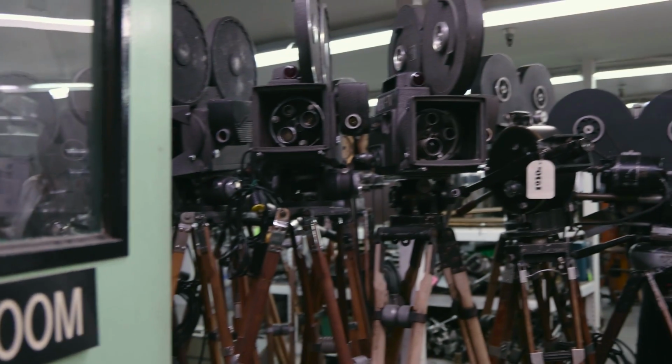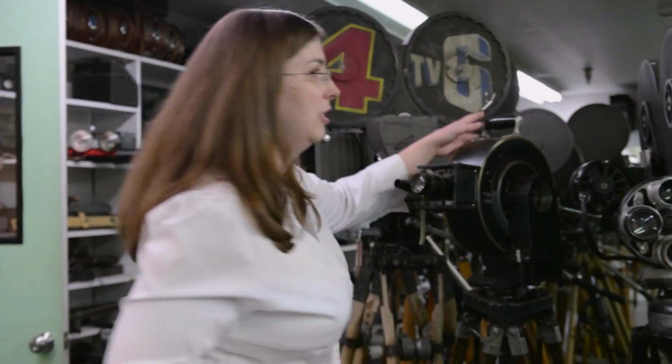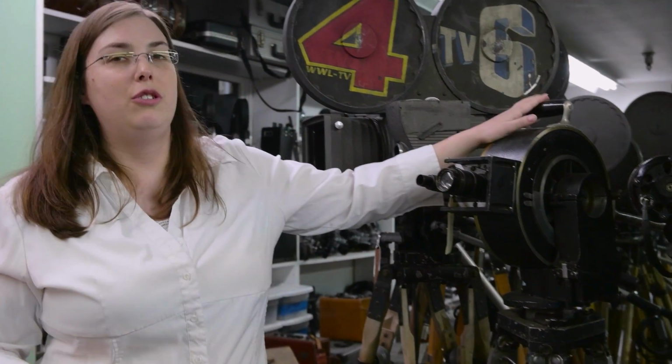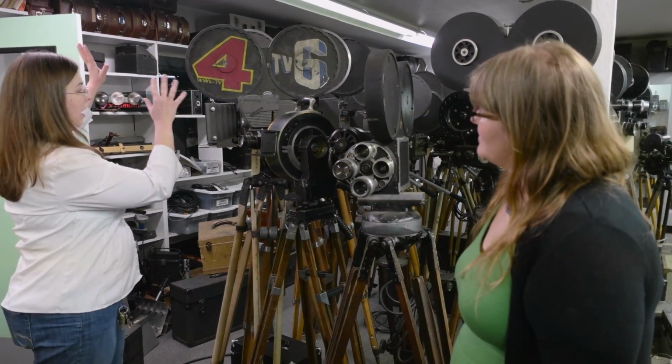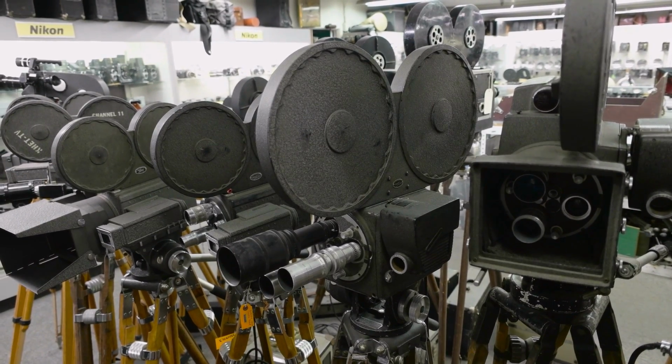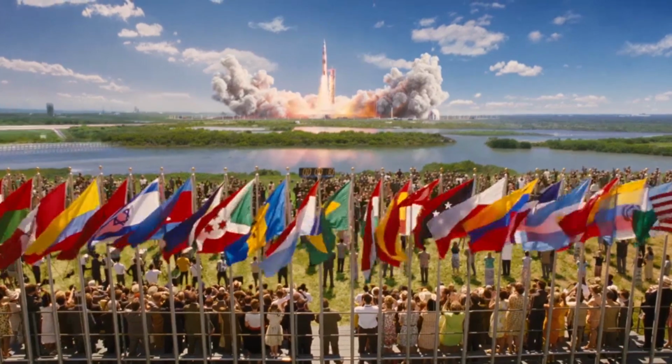These cameras are 1920s, 1930s. They are newsreel cameras, but also at that time you'll have a camera like this, which is a pancake Akeley, which was also used for feature films. So these cameras were used both for features and for the newsreels that you saw before the film. Were some of these cameras used to shoot movies that we know about? Yeah, this whole back section of these cameras here were used for Men in Black 3 when they were shooting the rocket launch scene in Cape Canaveral.